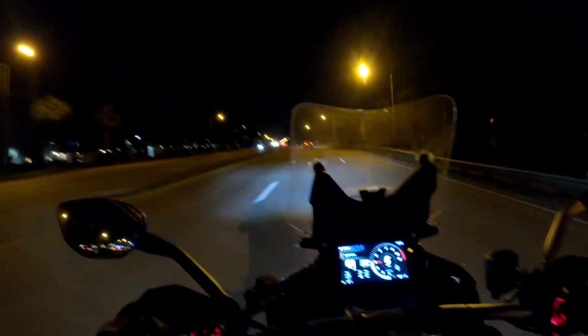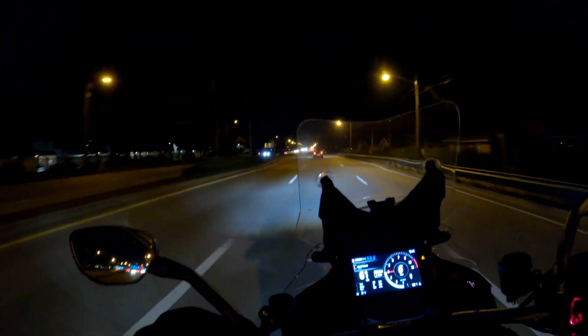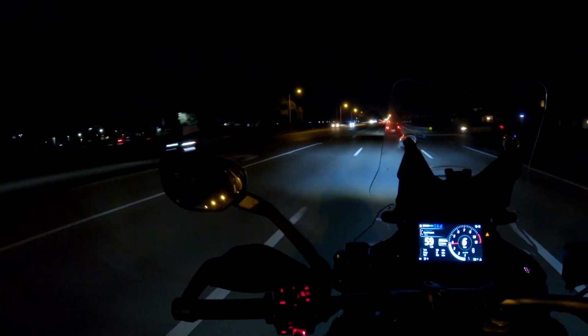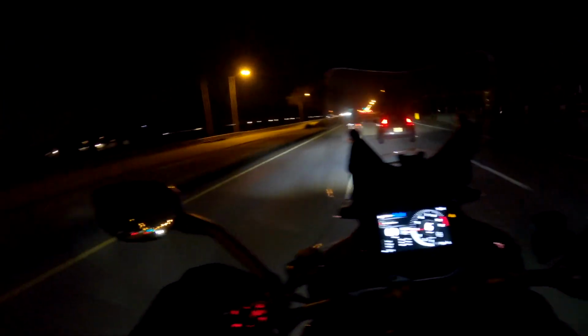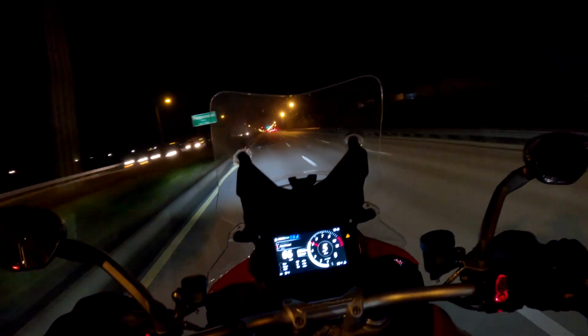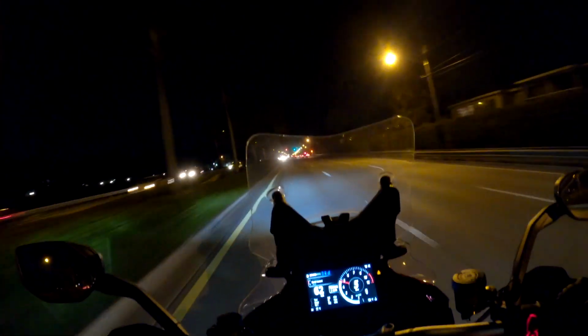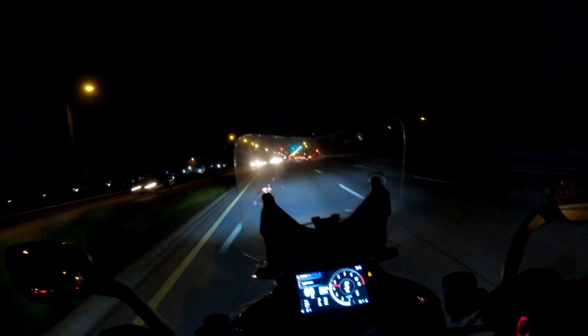Again, I haven't even had this bike 5 days now. I picked it up Thursday night, so Friday, Saturday, Sunday, I'm on day 4 with the bike. I already have almost 600 miles on it, and really got used to it very quick. The bike practically rides itself, to be quite honest with you.